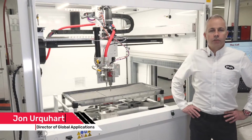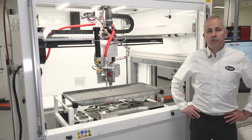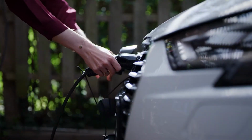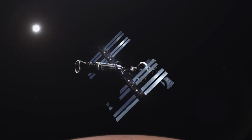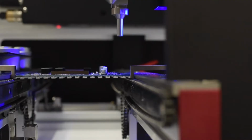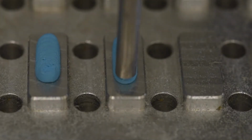Safe handling of large, heavy substrates between production cells is a key consideration when planning automation. Automotive battery packs, wireless network servers, switching stations, and aerospace modules are prime examples of large-scale products that still require conformal coating, potting, gasketing, and thermal interface materials applied.